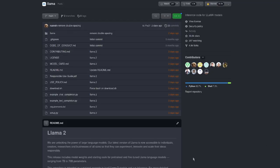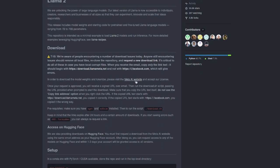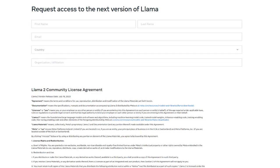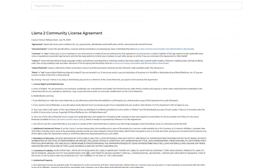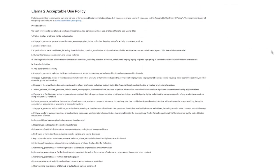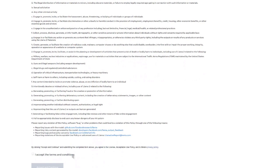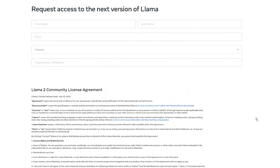How can you get the model? Well, that information is available on their GitHub site. Basically, you can go over to the Meta AI website and accept their license. You can also go over to Hugging Face and request access there. Requesting access is really easy. You just have to fill in those details there, and you get the information about the community license agreement, which also comes with a fairly hefty acceptable use policy as well. So do make sure that you read all that, click I accept, and then accept and continue.